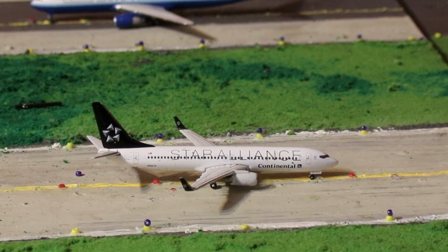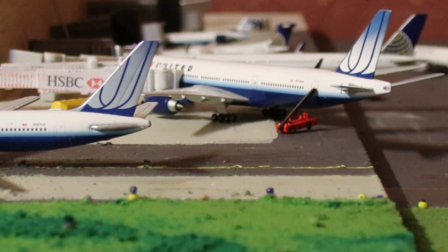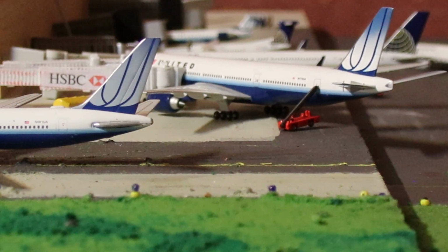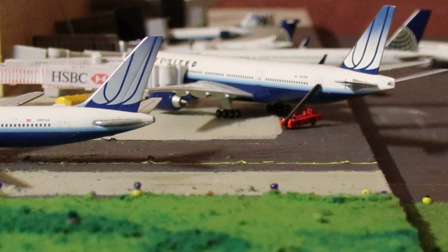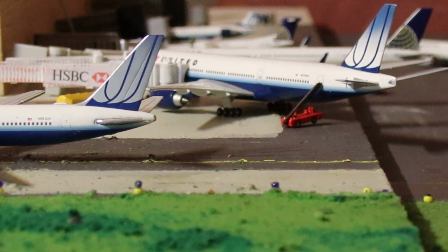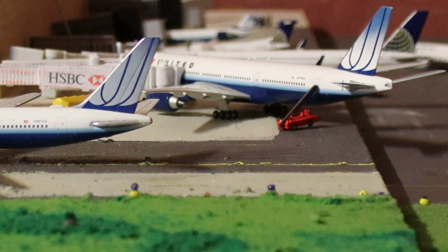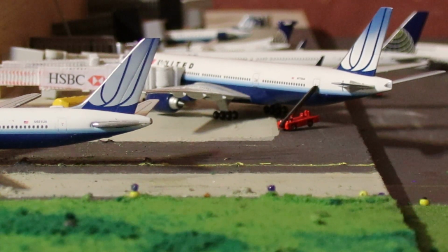Over here is a really rare model, a Continental Airlines Boeing 737-800 in a Star Alliance livery. Continental left SkyTeam and went to Star Alliance once they merged with United, and this plane is taxiing to the runway for a flight out to Atlanta, Georgia. Over here, gate C109-ish, I think this is around the C109 area, but this is a United Airlines 777-200 in the blue tulip livery, another stunning model. This plane is just arriving at its gate, getting some luggage off the plane from a flight from London Heathrow.